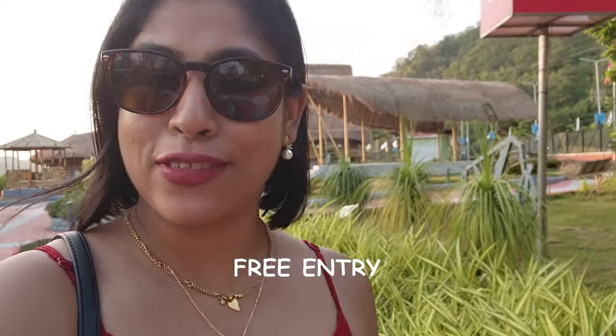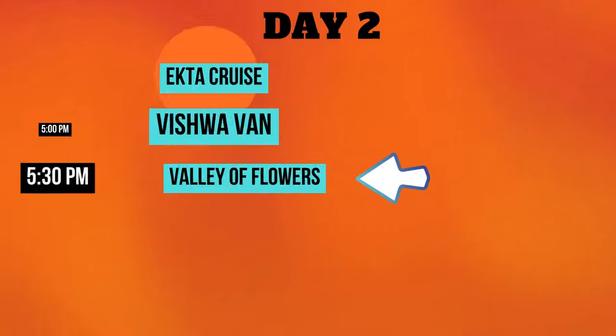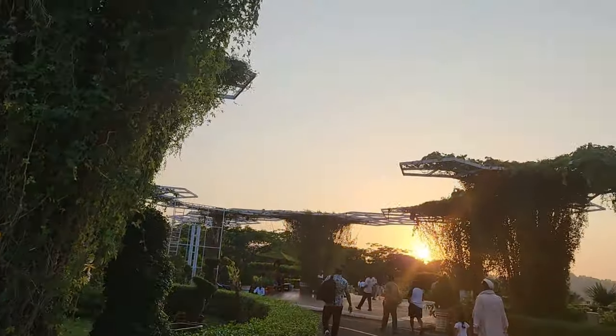Entry to Vishwa 1 is free, so another reason to definitely visit this place. It is incredible. It is very beautifully made. Must visit this place. Time is 5:30 and we are at the Valley of Flowers.